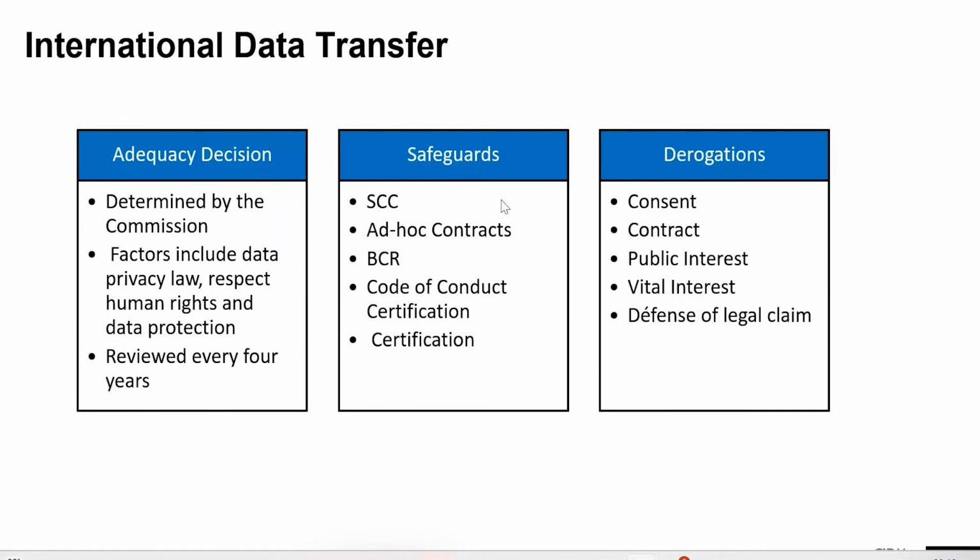And derogations are generally exemptions. So if you are still not able to find your criteria within the first 2 buckets, you will probably be looking into the derogations. So we will be looking at what the different derogations are, what the meaning of it is, and how we can use it in our organization on a day to day basis.